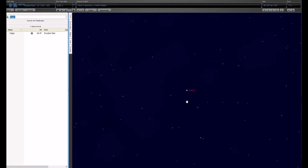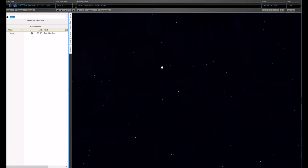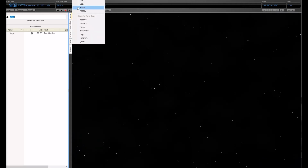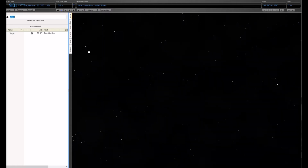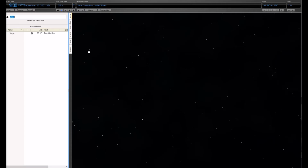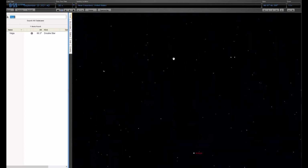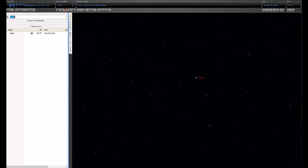But Vega, like any star, see, I'm still locked into it here, so I'm going to get Vega recentered here in time. I was zoomed in too far, so Vega zoomed right out of my field of view here, but I'm going to bring back the field of view. And now the sky is moving the way it should.